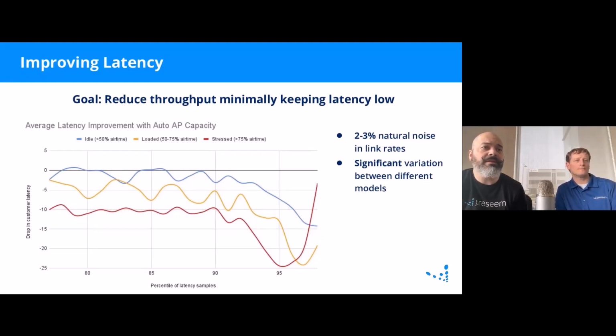In the case of this yellow line, when the AP is under kind of a moderate load, beginning to be saturated, that's 50 to 75% of airtime, notice the results are more dramatic. We're seeing between 5 and in some cases all the way up to 25 milliseconds of improvement. That's actually really good. And the most dramatic results are when that AP is slammed. If that AP is over 75% of airtime consumed, that's what we're showing here with this line. Notice across the board, at least 10 milliseconds of improvement, which might be 20% of your total. It could easily be if you're running 50 to 100 milliseconds baseline.